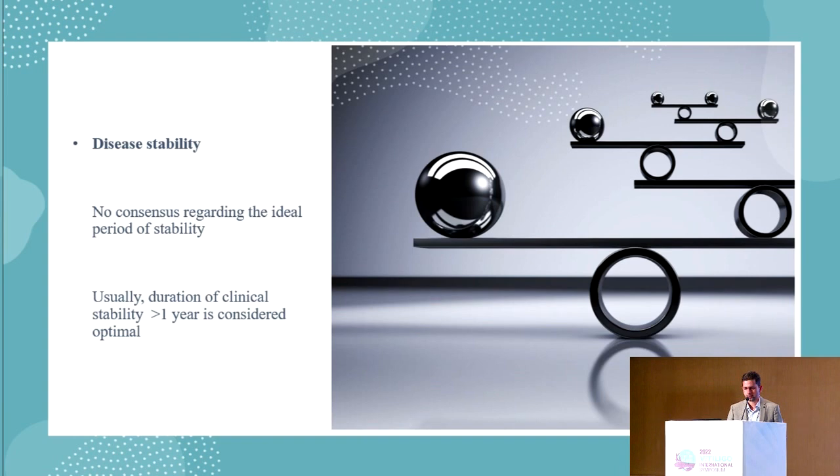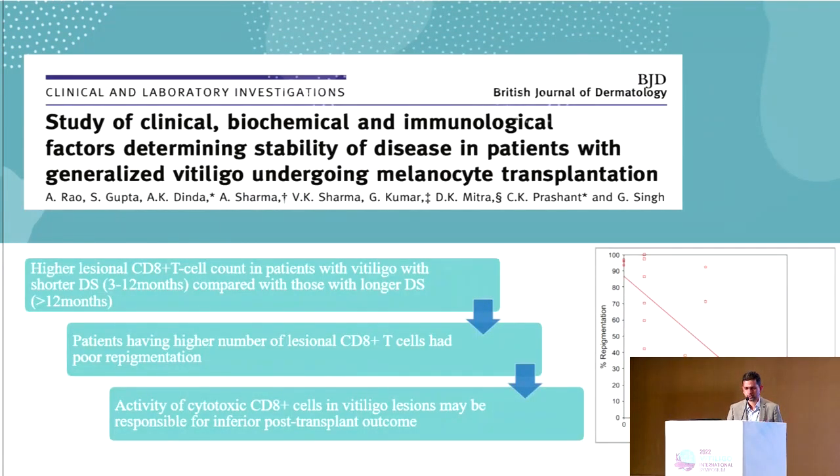But why so? One of the reasons is that in many previous studies, it has been found that in a disease which is less stable, say less than 1 year of stability, those patients have a higher perilesional CD8 T cell count, which ultimately leads to poorer repigmentation, especially with melanocyte transplantation. This has been seen in many studies, and we can see here in this scatter diagram that the more CD8 T cells, the less the repigmentation.